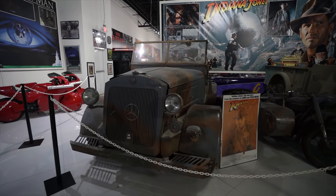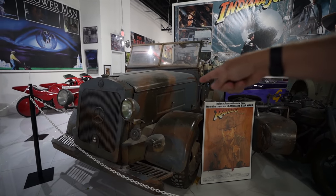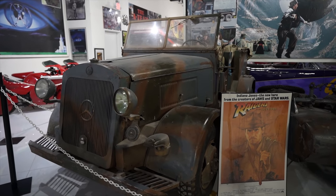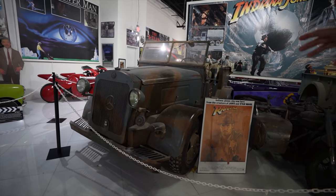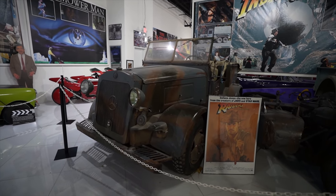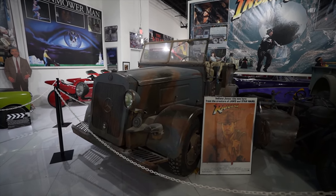Unbelievable. Raiders is interesting. This is actually a Dodge that they made to look like a Mercedes by putting a Mercedes sign on it. Wow. It's in the scene where he's going after the Ark of the Covenant, this was one of the vehicles that he was chasing. Right. There was also a movie called Top Secret starring Val Kilmer.